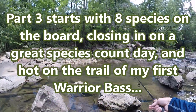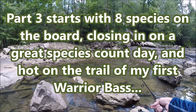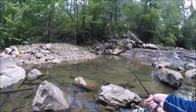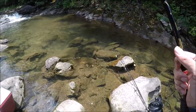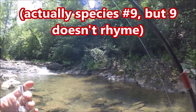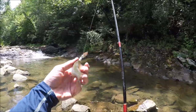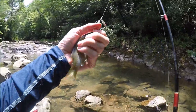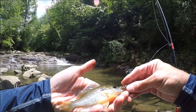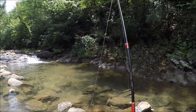Something hiding here, maybe? Species 8. It's not too late. Redbreast sunfish. On the spinner, I thought, you know, there's enough room down here to throw a spinner, might as well. And I hit it on the first cast. So I didn't bother, you know.